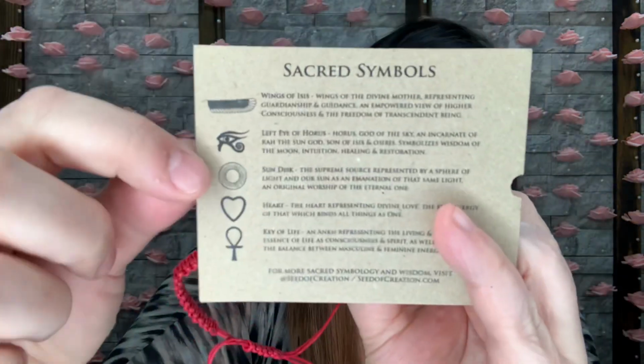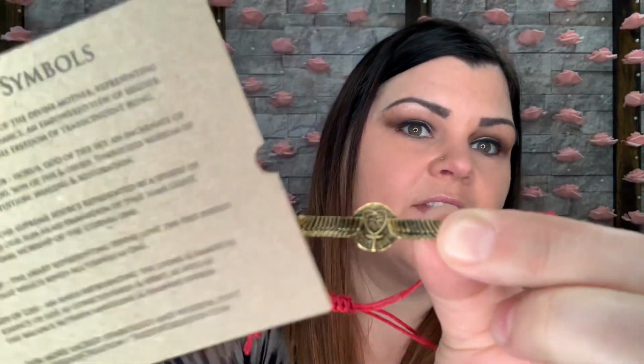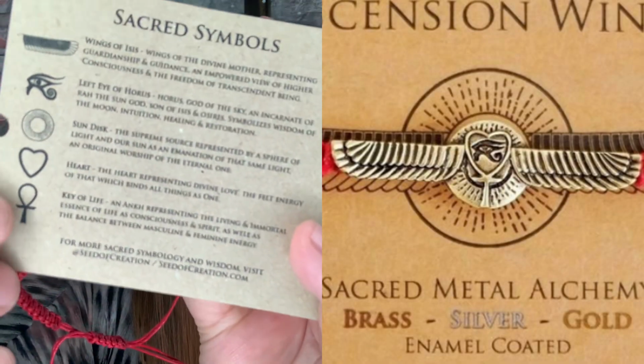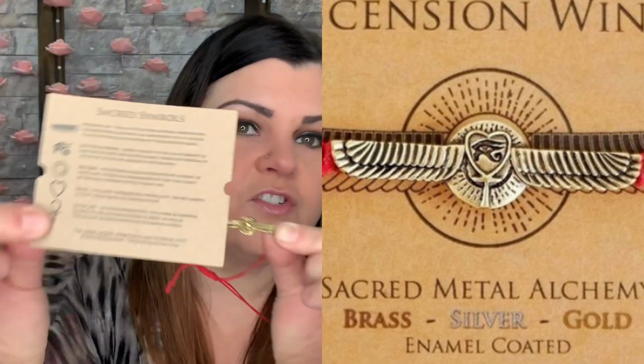Now on the back of this card, it does go over what each of the symbols represent that are on here. So you can see like the heart, you can see like that little, this thing right here. All of those symbols tell you what it represents right here. So let's get this on, and it's adjustable.